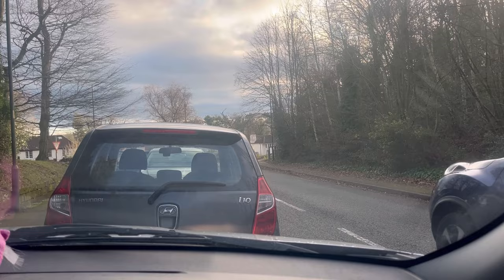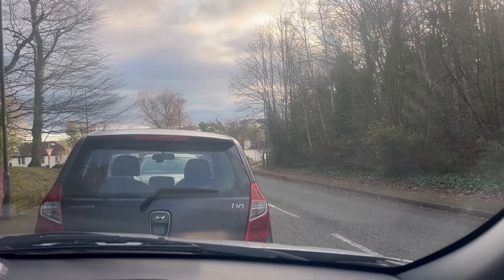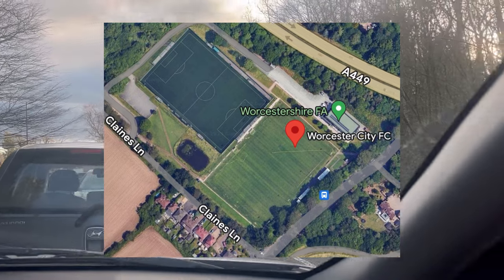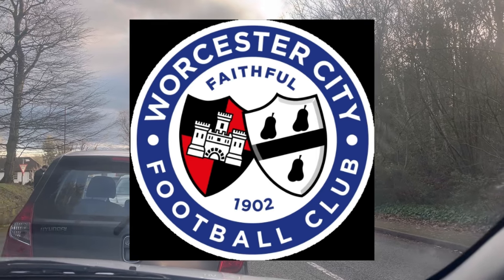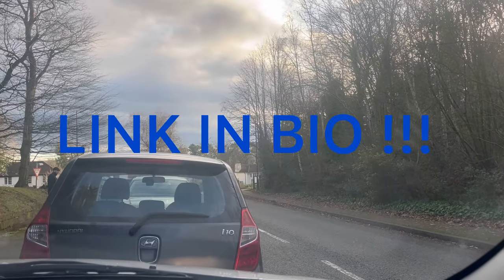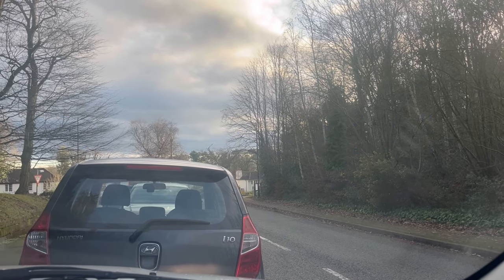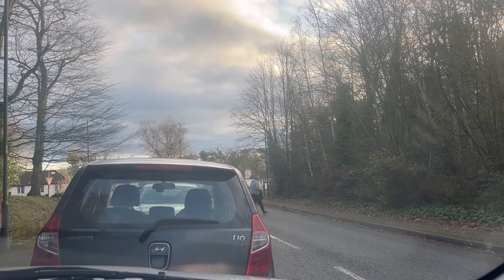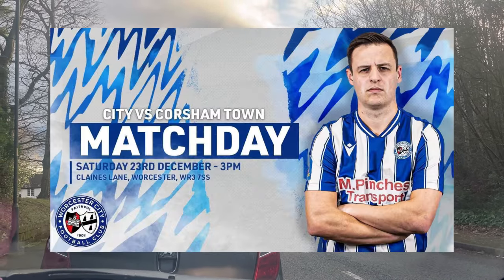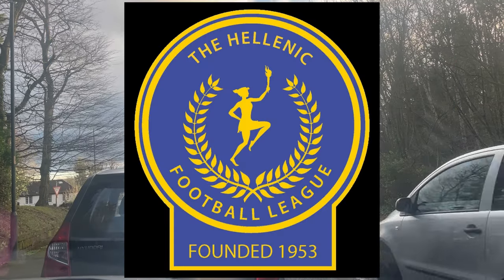Right, something a little bit different today. I have come back to Claines Lane, which is the home ground to Worcester City FC. We came here earlier on in the channel, and I didn't feel like we got quite enough of the ground. There wasn't much to see. However, today I have come to a match day for them. They're playing Corsham Town. And this is a Hellenic Football League game today.